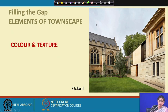Color and the texture. Many of the old structures were built with brick or stone masonry and with different types of detail. It does not mean that we have to follow that, we can have the modern material, but to see if there is a harmony, a uniform character, and most of the buildings were made with a particular type of tone and texture, that can be followed.